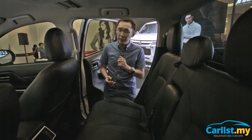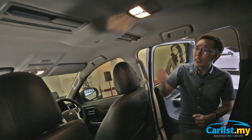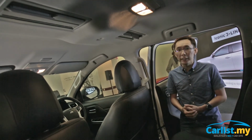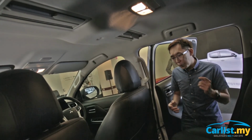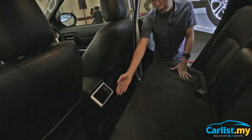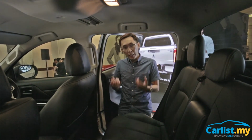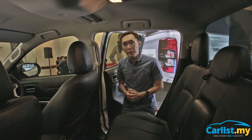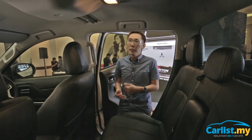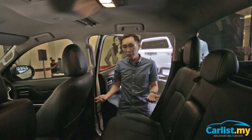Voila. Another class-leading feature of the new Triton is this: rear air conditioning vents. Now, rear air conditioning vents are not new for pickup trucks. The Nissan Navara has it, but the difference is that most rear aircon vents are mounted on the floor. The problem with mounting aircon vents on the floor is that cold air is dense. Dense air tends to stay down, so it doesn't do a very effective job of cooling the cabin, does it? The new Triton, however, blows cold air down from the roof, promoting better circulation.